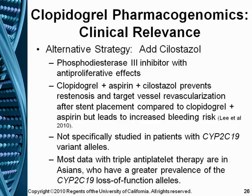The triple therapy has not been specifically examined in CYP2C19 poor metabolizers or intermediate metabolizers. However, the data are largely from Asian patients, and as we mentioned before, up to 65% of Asians have a loss of function allele. So you could potentially extrapolate from this that triple therapy might be more effective in carriers of a loss of function allele versus dual therapy with clopidogrel and aspirin.